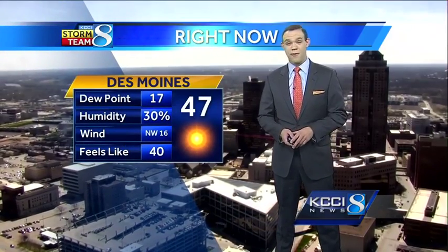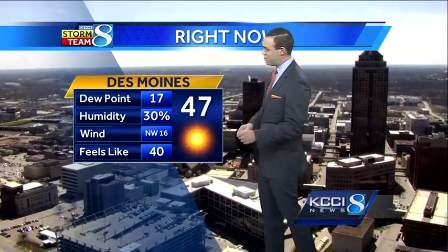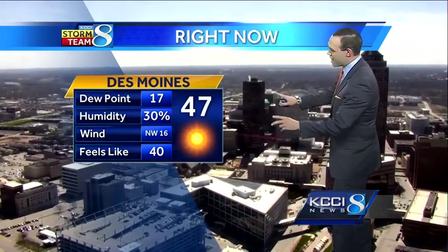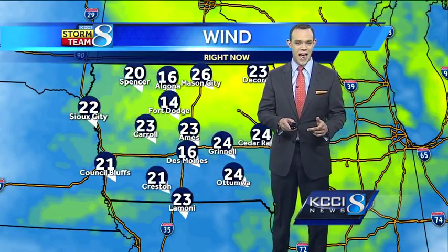It is a cooler day, 47 degrees. We are seeing the sunshine. Wind's still a bit breezy, and they're out of the cooler direction today. Northwesterly at 16 miles an hour. You can just kind of pick a spot on our downtown Skycam, and you can see it shaking around a little bit. Again, those winds a little gusty at times out of the north and west.